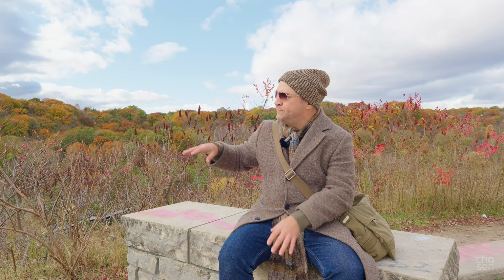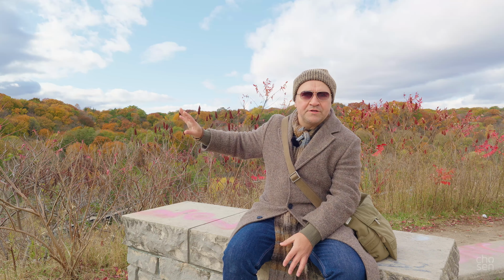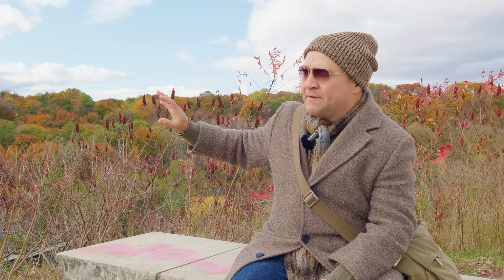So what are we here doing today? We're specifically on the Governor's Bridge lookout, and this beautiful colorful canopy gives you maybe an idea. We're here to shoot some fall colors. Unfortunately, I'm a little bit late to the party because anything below that canopy is a bunch of trees with no leaves left on them. But we're going to see what we can get.